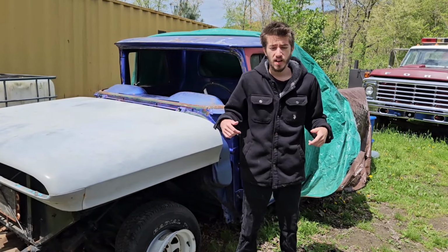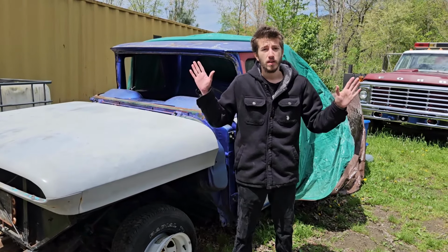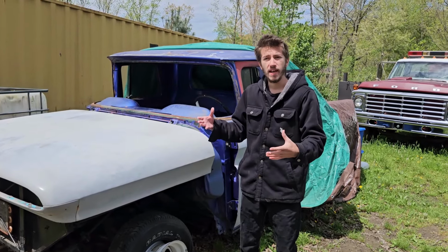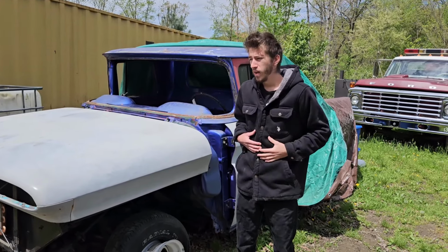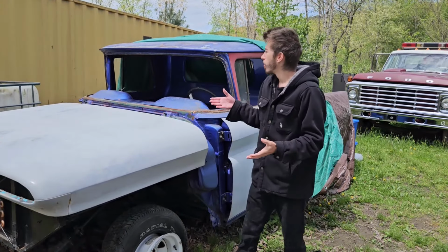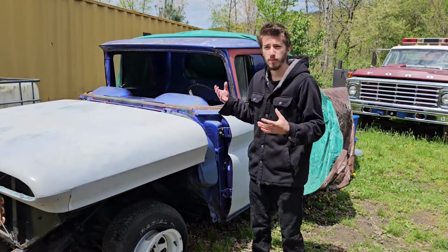If you're the person that commented about the tarp, no beef here. We're cool. I was just doing an experiment and testing out a theory that we had. Let me know your opinions in the comments. Do you think a tarp is a good idea to have on a truck? Or would you rather the truck just not have a tarp on it?